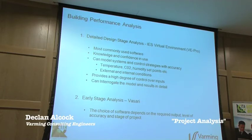Okay, the reason why we use the virtual environment, or VE Pro, for the majority of our work is because we have knowledge and confidence in its use. We've total control over the inputs. It doesn't rely on default data. You can basically set up the inputs whatever way you prefer to do it.